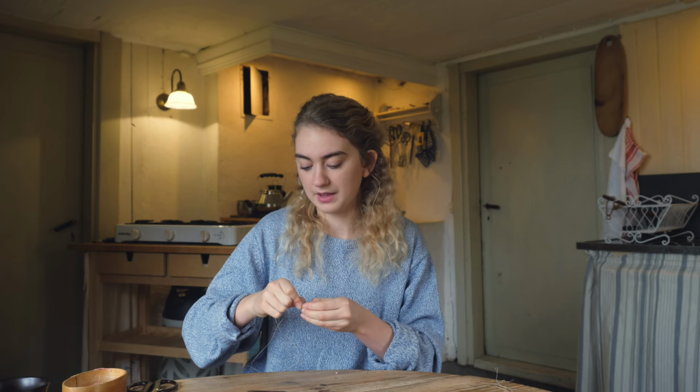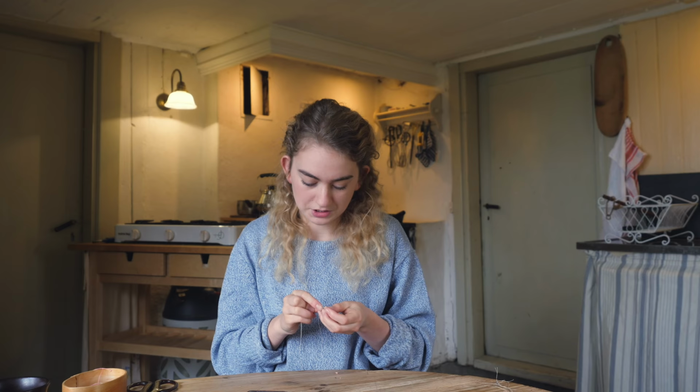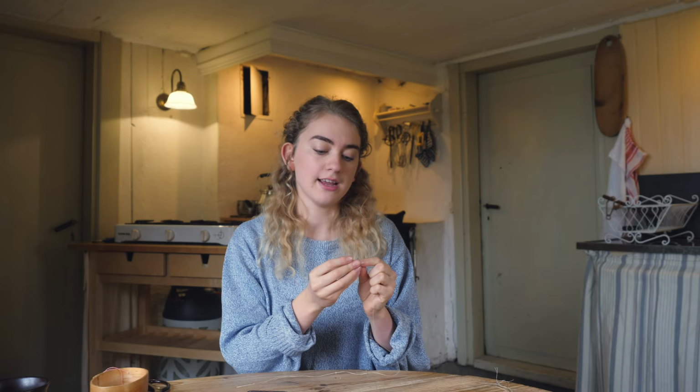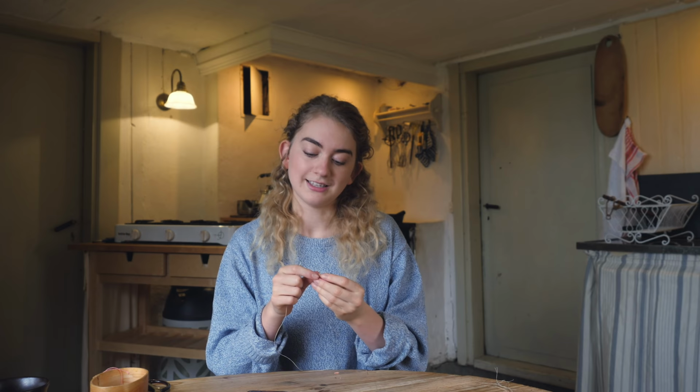And you can do a third row again if you want to. I think I actually will do that. Just a few stitches just to really keep this in place. And now you will hopefully have something that is starting to take a round little ball shape. But mine is still a bit flat, it's still a bit uneven, and it's still quite loose.